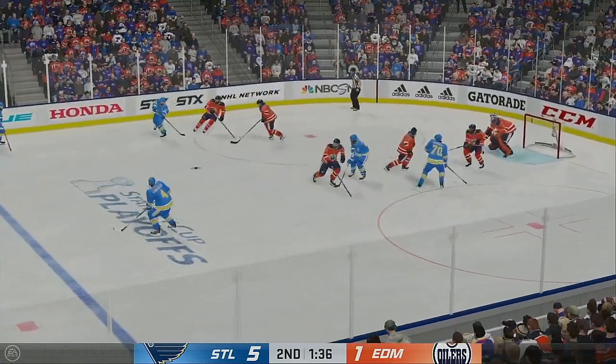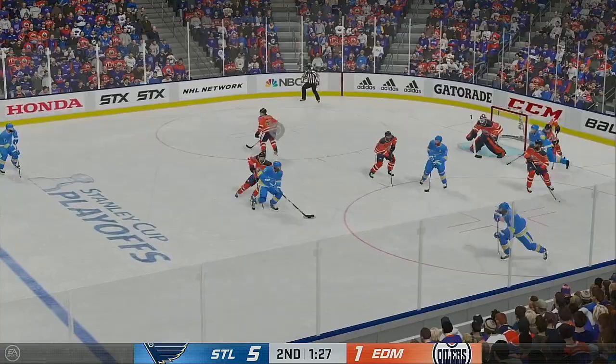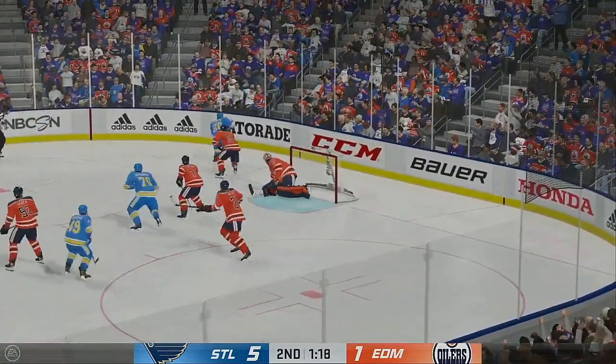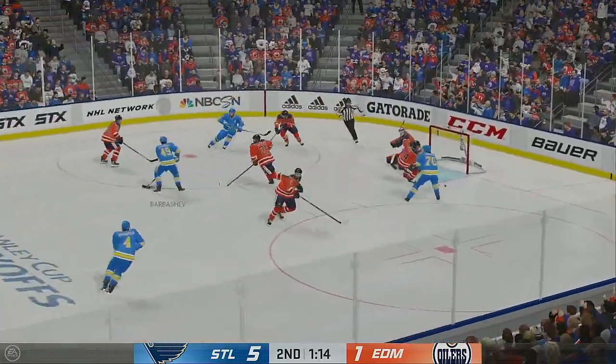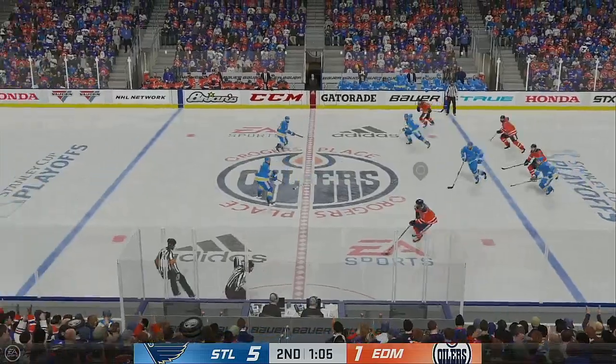Handles the puck. And now it's over to Gunnarsson. Centering pass. Takes the feed. Can't get it to go. Stops it with a paddle. That's in a dangerous spot. He makes a good save here. Excellent stick work on the play.